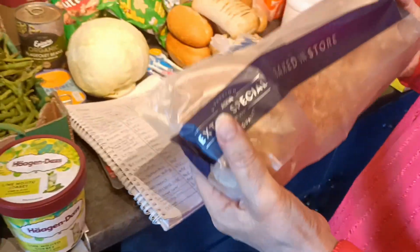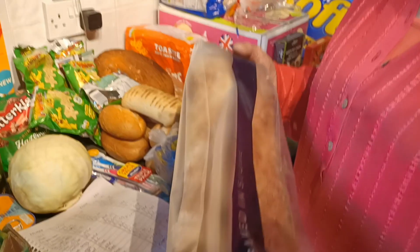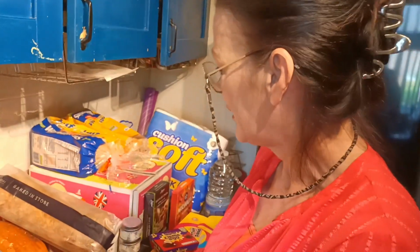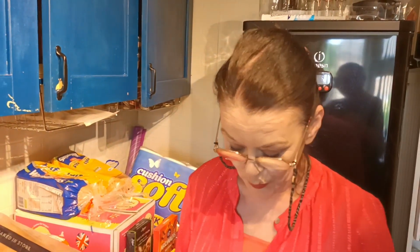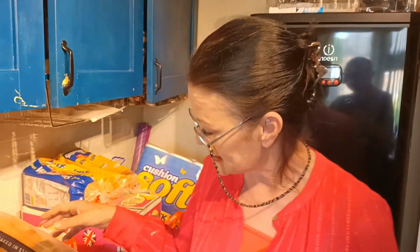And probably tomorrow, with some of the tomatoes and some of the fresh bits we've got, we'll actually do a pizza on that and have that for tea for Friday night. And I think that'll be lovely. So the ciabatta bread was free, would have cost £2, total savings £2.